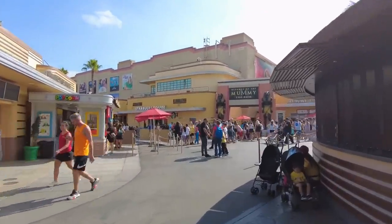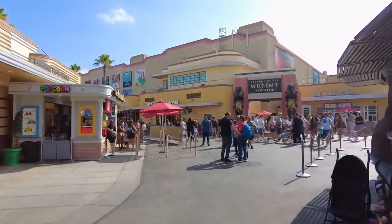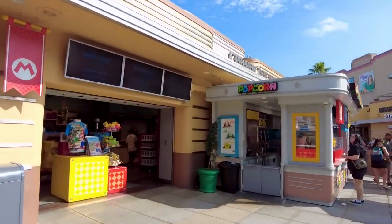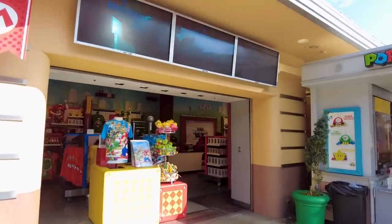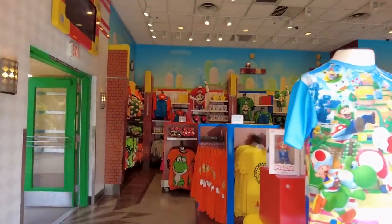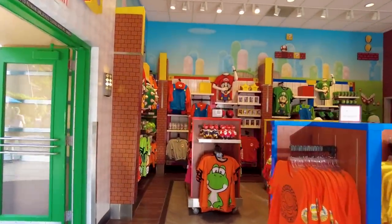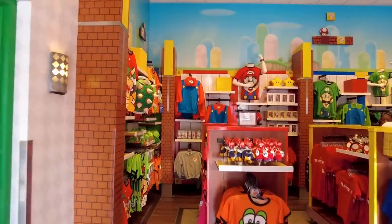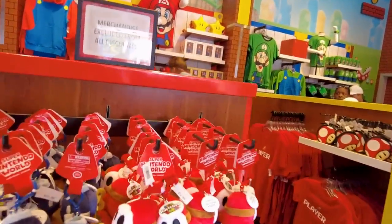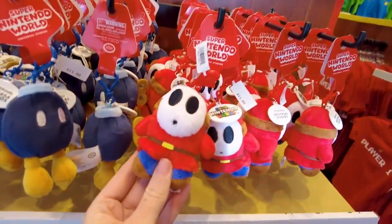There is a Starbucks located right here. We're actually just outside of Super Nintendo World still. And by the way, if you can't get into Super Nintendo World, you can still come and buy the merchandise. There is a shop outside of the park, because sometimes when Super Nintendo World gets really busy, it goes to a virtual line, and it can be kind of tricky to get in. But that doesn't mean you can't still buy your souvenir. Oh my gosh, this is so cute.